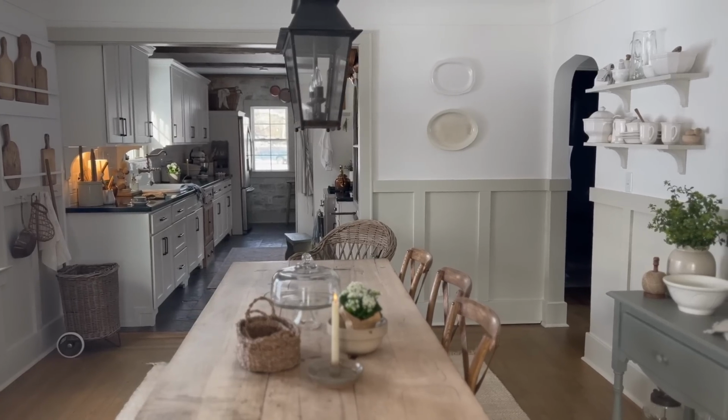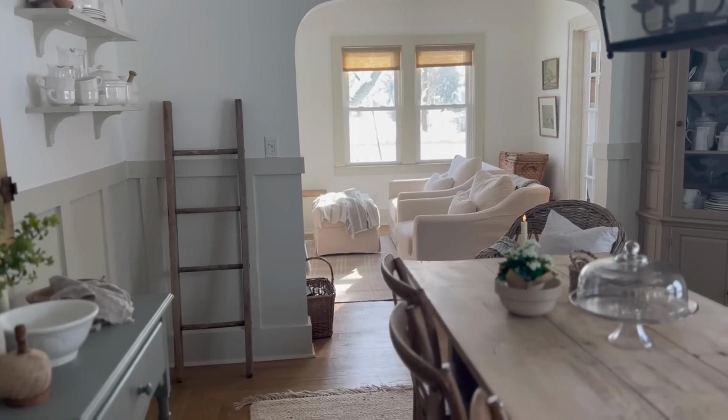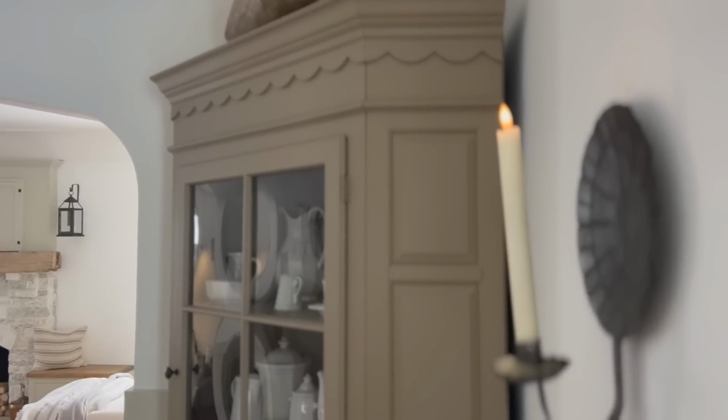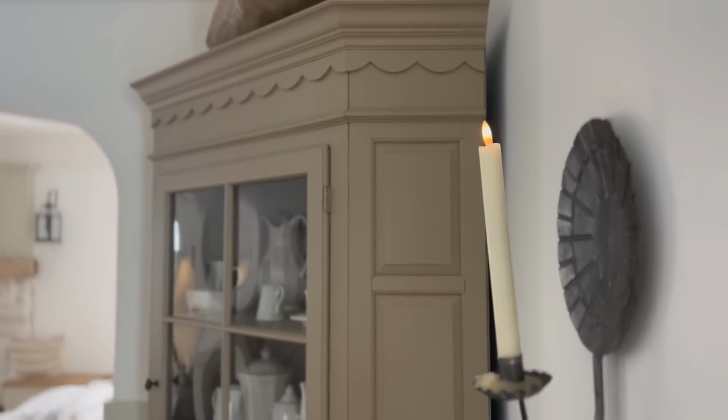I did end up moving the ladder that I had in the living room into the dining room for now, and I really like it there. I've been meaning to hang some tea towels on it or something like that. But overall, I love the way the dining room looks for the winter season.